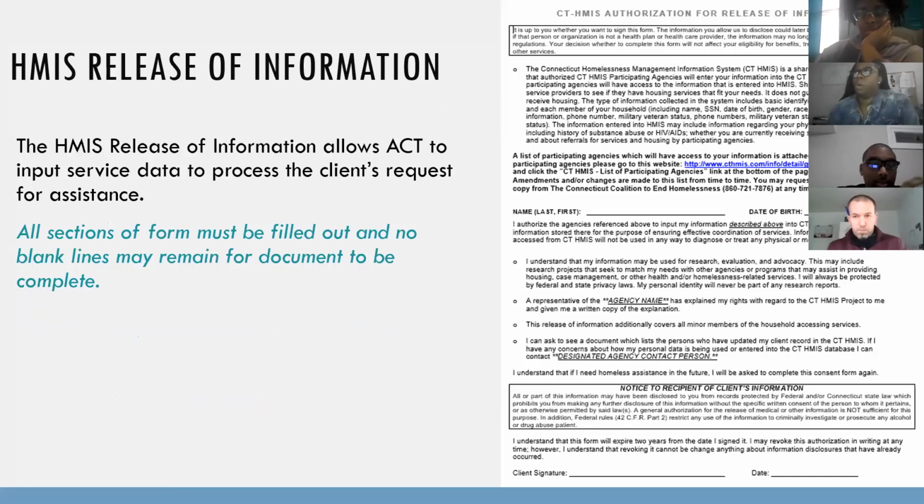Okay, the ROI, the release of information, allows us to input service data and process the client's request for assistance. We need permission. We can't walk around here like Big Sugar and do what we want. We need this documentation on file to continue doing what we need to do.